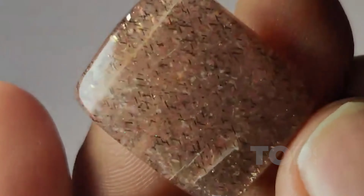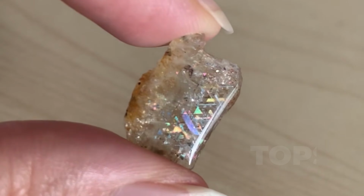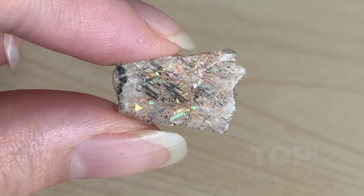Though it registers 6 to 6.5 on the Mohs scale, rainbow lattice sunstone is rarely faceted. Most are cut into domed cabochons to preserve surface tension and maximize visual complexity.